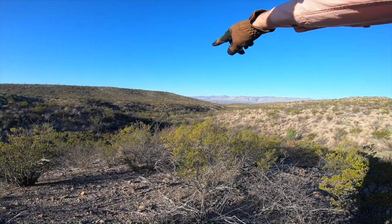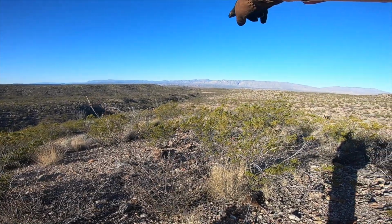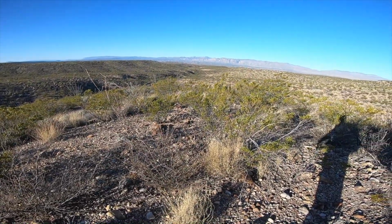Down over right there is that wash. A little higher up now. You can really see that little washout valley we're in. Over there is Mexico, this mountain range, not too far from the river.